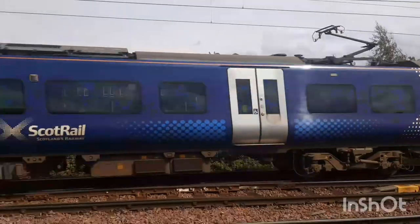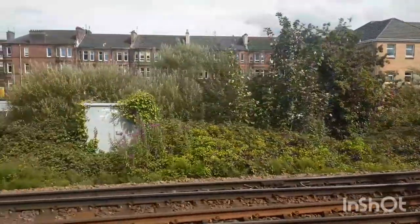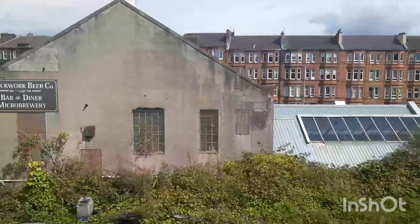Free to 001. That's the train I'm supposed to get home. No, I've gone to Newton. Is it? Yeah.